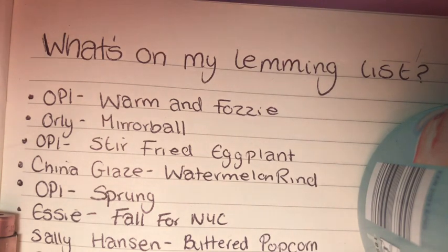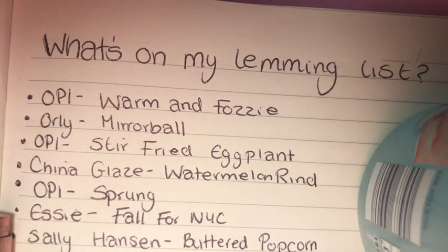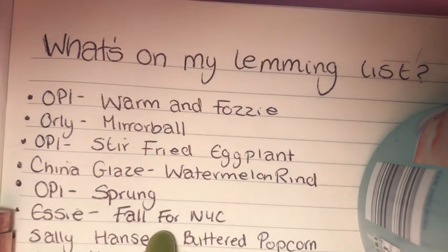I will put all the polish bottles at the end of the video so you can see what polishes I want, because this is probably a hard video to film since I don't have any of the polishes. That's why this video is here. Then we have OPI Sprung. If I do remember correctly, that was a coppery colour, and I do love those kinds of colours, and I am annoyed that I can't get them. I am annoyed that we can't get half of these polishes, and I just got into the game too late, I think.